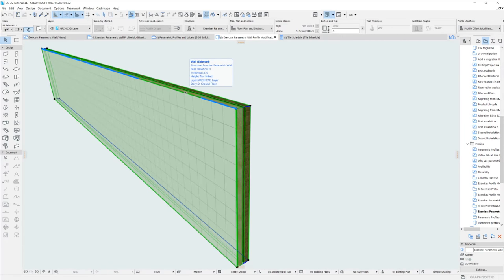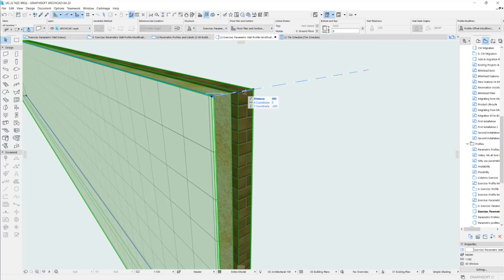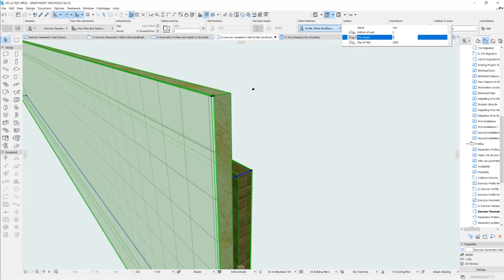Great. Now we can either select the profile and do the same that we did with the beam, so click here and change that in the 3D, or we can do a cooler thing. If we go to the info box and scroll to the profile modifiers, here you have your three modifiers with the height. So now you can change that here. Let's make the top of the wall 2500, and the tile height 300.